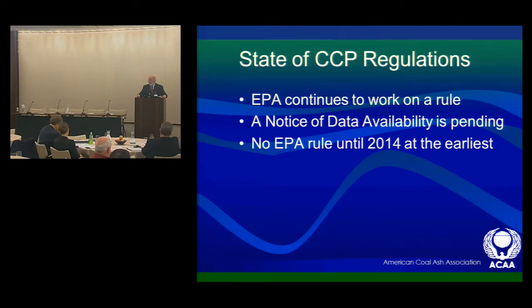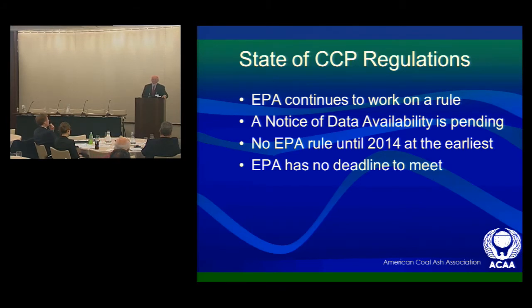Certainly after that particular notice of data availability comes out, there's a response period, EPA responds to the responses and that kind of thing. We're looking at a timetable which tells us EPA cannot do anything until sometime in 2014 at the earliest. And remember, in this situation, EPA has no deadline. Congress didn't tell them you must have a rule by a certain date. Court didn't tell them you must have a rule by a certain date. They picked up the ball and ran with this on their own. So they have no deadline, and conceivably they could just drop it and not do anything, which is really not good for particularly our situation in the recycling markets.